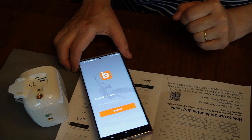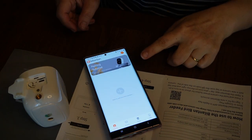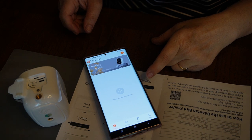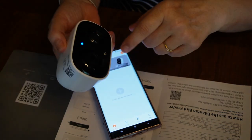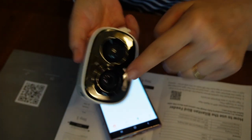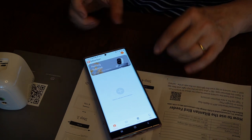And sign up or login. Okay, so I gotta sign up. So I'm signed up, and they give you a pairing tutorial if you need it, but I'm going to follow the prompts here. And I'm looking at the camera, and you can see this, I don't know if you can tell, but there's little red lights all around it. It's cute.